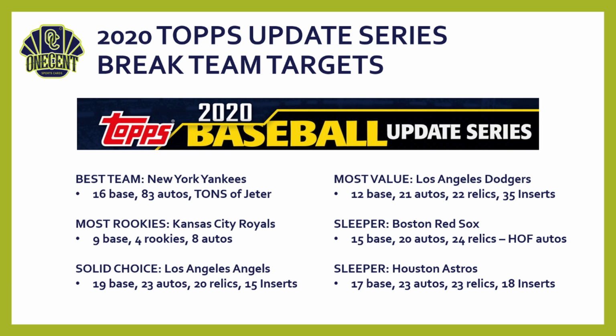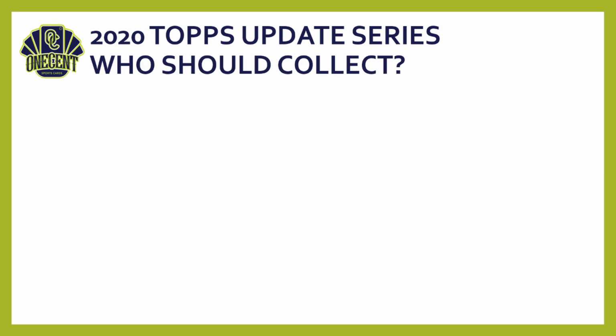A lot of those autos, there's a lot of George Springer, who's going to be a marquee free agent. So I expect his cards to kind of go up throughout the offseason. You can get a lot of different autos out of there. So the Houston Astros are another team that I would not sleep on in team breaks for Topps Update Series.